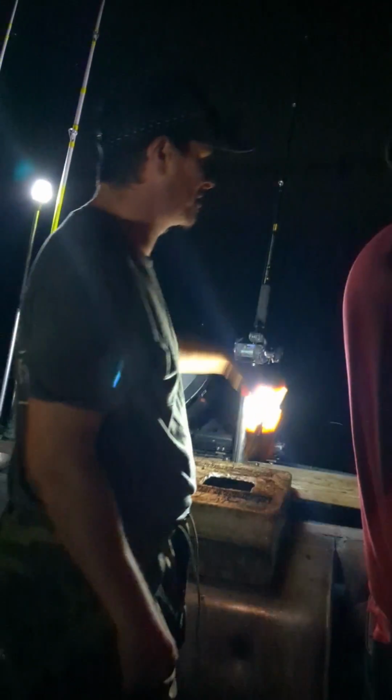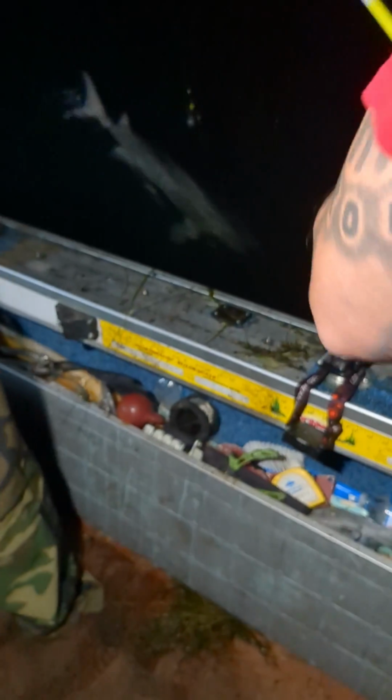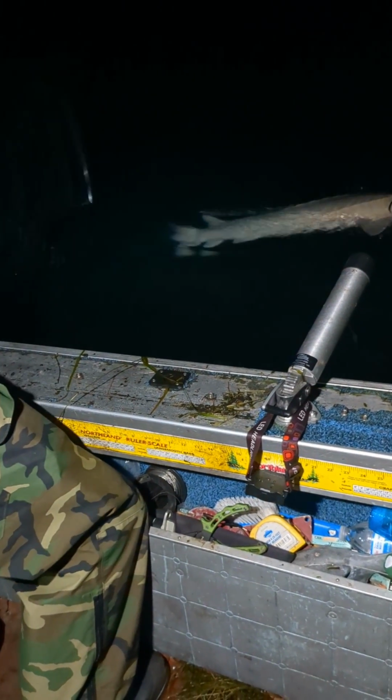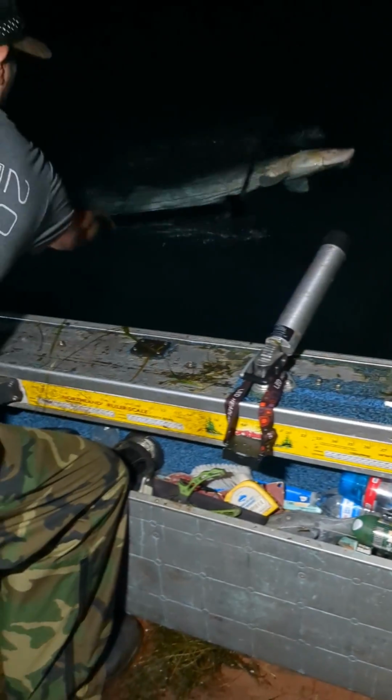Perfect timing, because I said I wanted to go home by midnight. Let's go. That's a good fish. There's the sinker. There he is. All right, I'm going to switch spots. Move right up to the seat. Reel down. I'm going to bring the rod this way, and I'm going to scoop it right up. He's in the net.